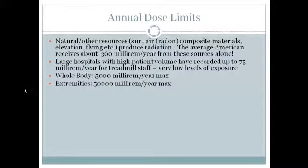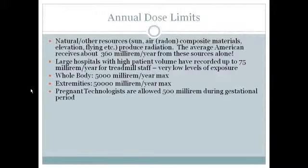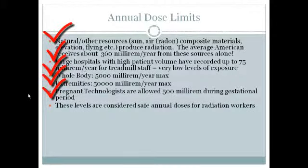Let's take it a little bit further. Pregnant technologists are actually allowed to continue performing nuclear medicine and performing their job as a technologist. And they are allowed 500 millirem exposure during the gestational period. They're allowed to continue doing their job provided they stay within those limits. All these levels that we're discussing here are considered safe annual doses for radiation workers.